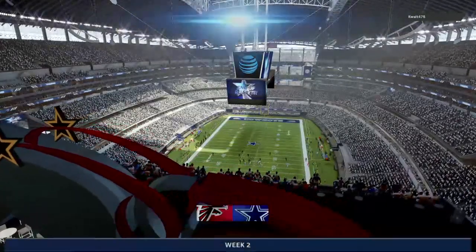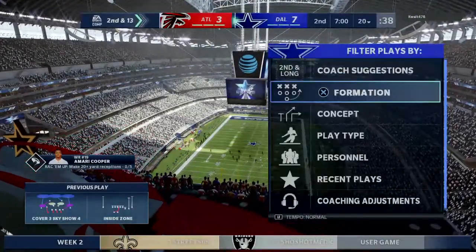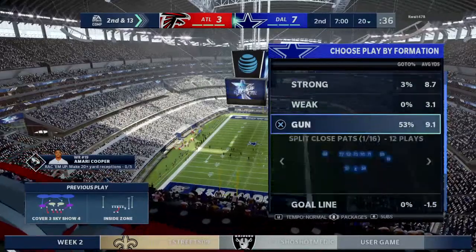After seven-three, the score on EA Sports: Cowboys 7, Falcons 3.